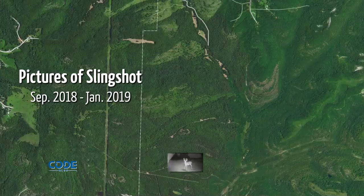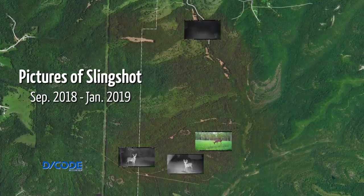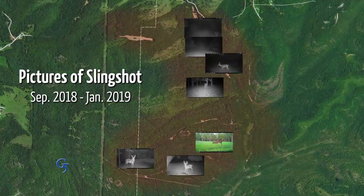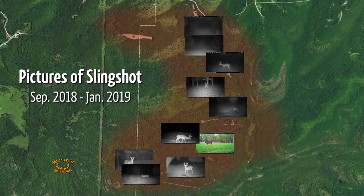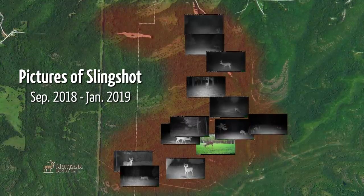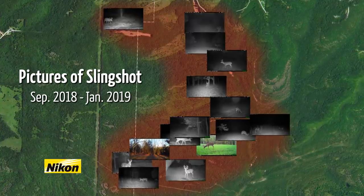Our Reconyx cameras captured a lot of pictures and videos of Slingshot throughout that fall in many different areas. The amount of travel Slingshot did during the fall was another indicator he wasn't fully mature. Each buck is a unique individual, but as a rule of thumb, as bucks mature, they use a smaller portion of their home range.